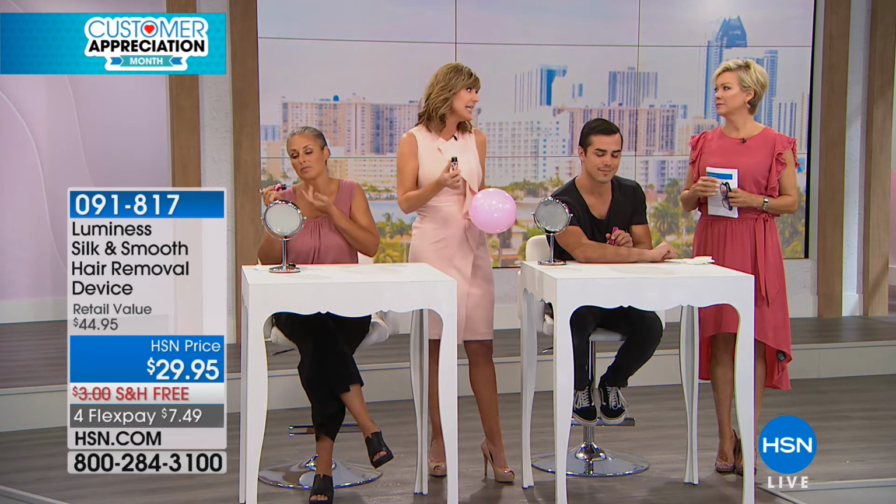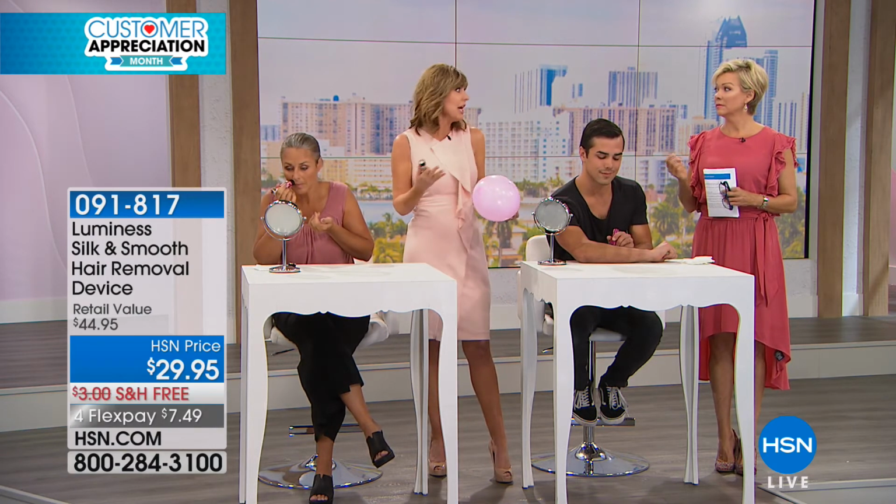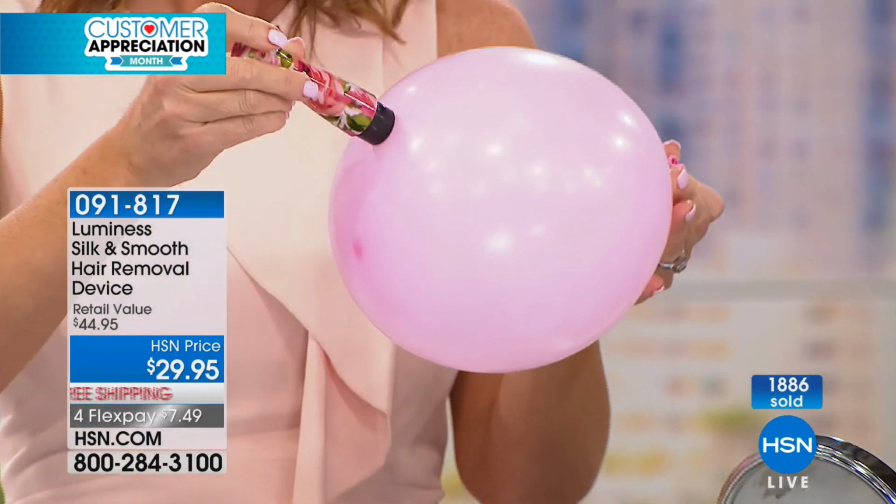My son, who's 15, who has never shaved before, who has never done hair removal. He's got 3 little hairs on his chin. He said, Mom, should I be shaving? I'm like, no, please don't carve up that gorgeous little face. With this, you don't have to worry. I can actually press it into this balloon. Look at your TV, what's happening.